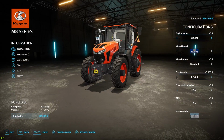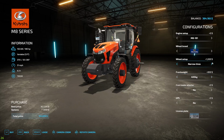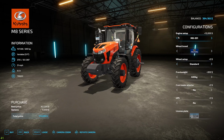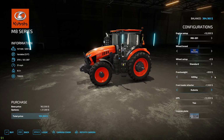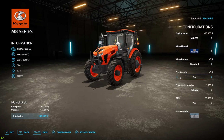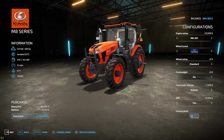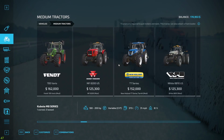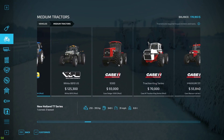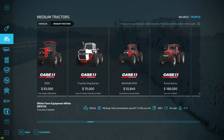Thinking the M8 right here might be the perfect one to buy. And let's see. We just get the standard row crop here. 201, get some GPS. Do we want a loader? I think we'll get a loader on this one. Might be a good tractor for it. So we'll grab the Kubota. That puts us at 3 medium tractors, which I think is good for now.